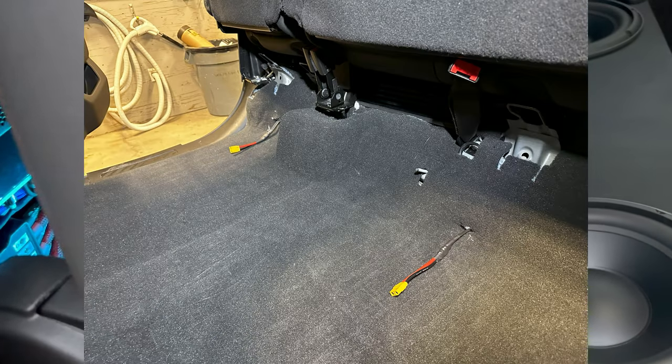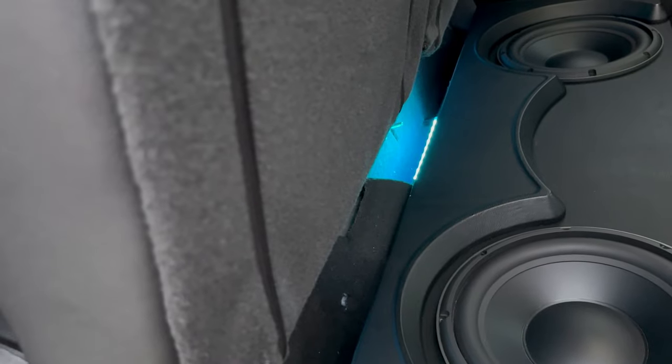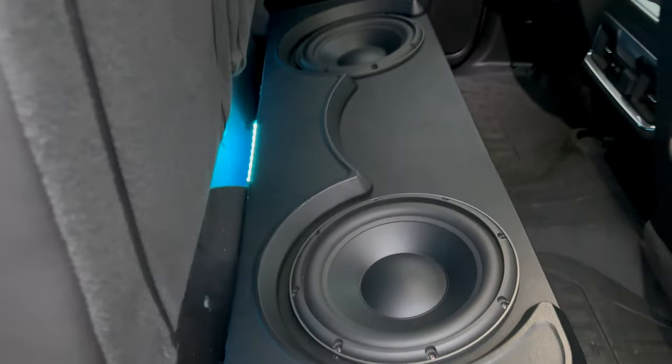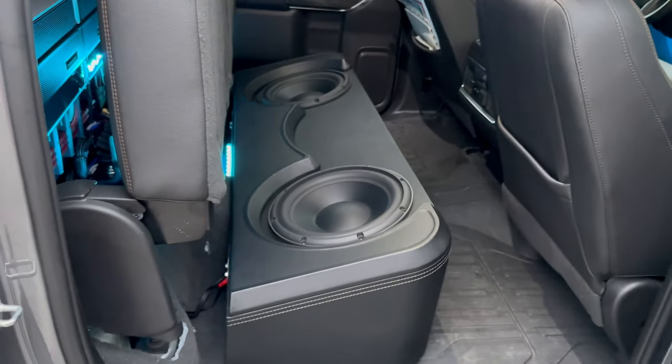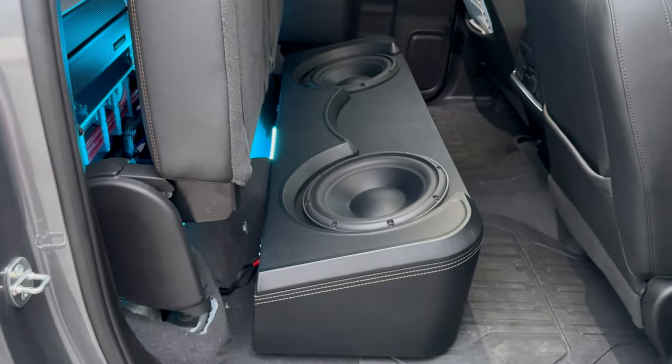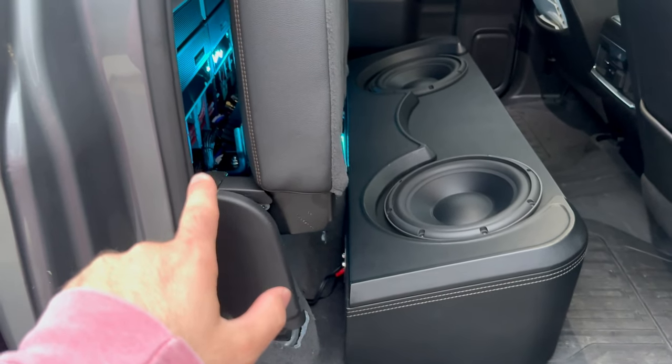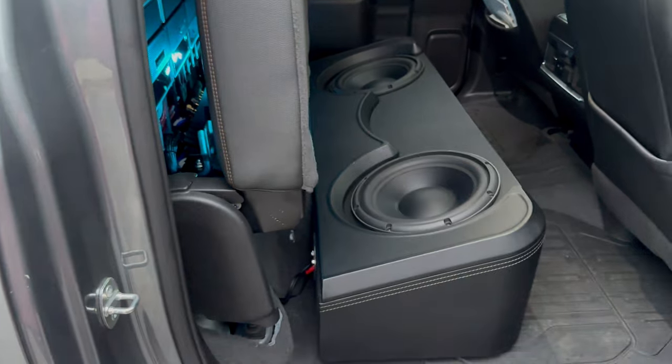And the LED lighting is just Velcroed there, so it's easy to remove in case I need to take this thing out for hauling something big on the inside of the truck or just service. But, all right. So I'm going to clean things up, put my back seat back in. Be right back with you guys, and I'll show you guys the front sub.